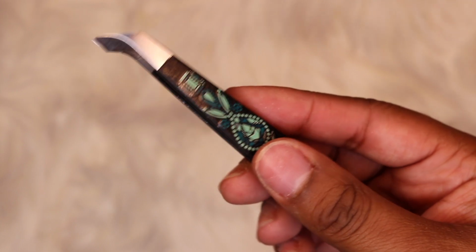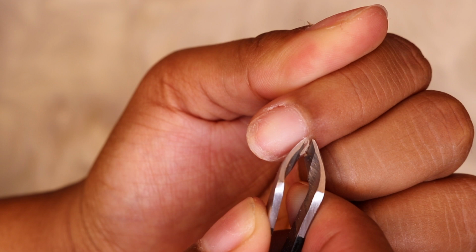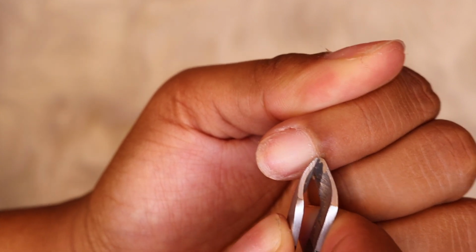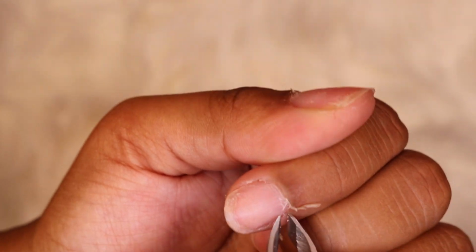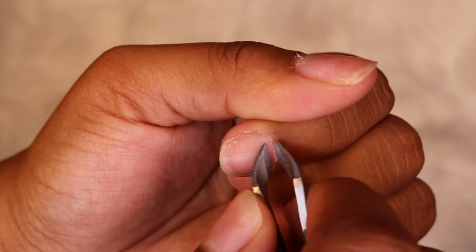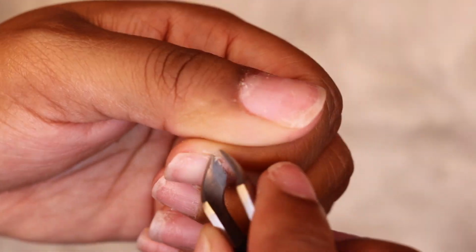Next, I'm going to go in with my cuticle clipper, and I'm going to be going around and clipping my cuticles. I am not a professional. I don't claim to be a professional, so if you're also not a professional, make sure you take your time with this part so that you don't accidentally hurt yourself or clip too much, because you can hurt yourself.